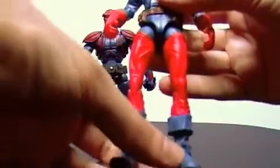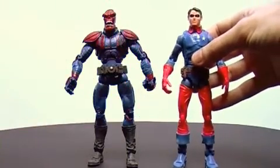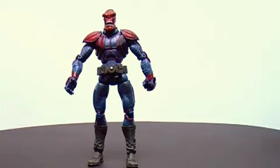Just a bad figure. I can guarantee this figure is going to be going straight into crap action figure quarantine, off screen here, because I don't want that figure rubbing up against any of my action figures and infecting them with his crapness.